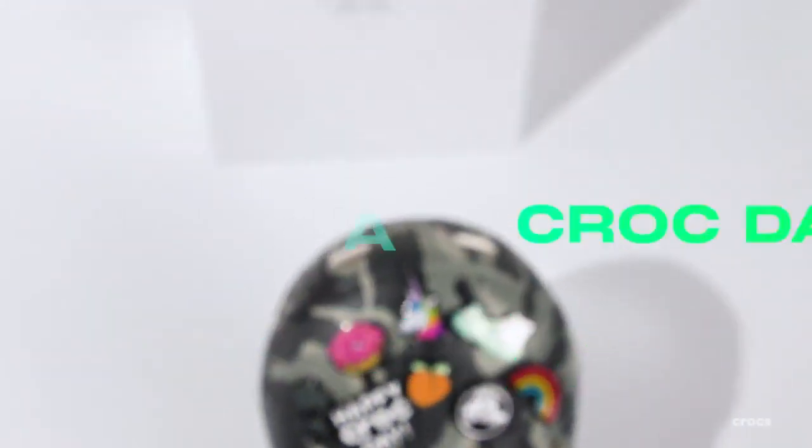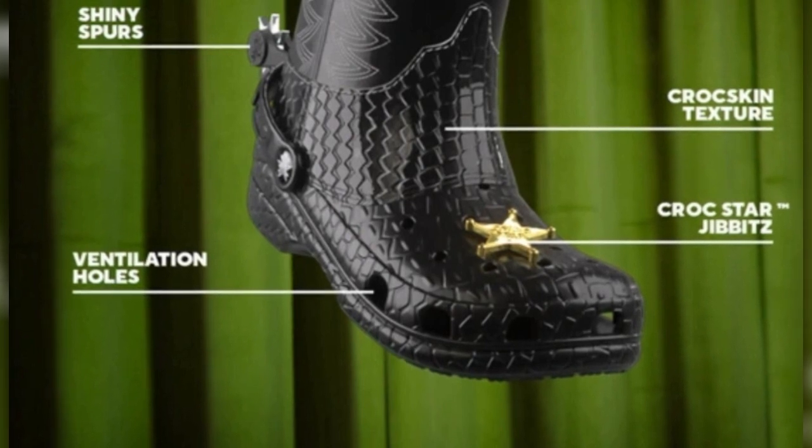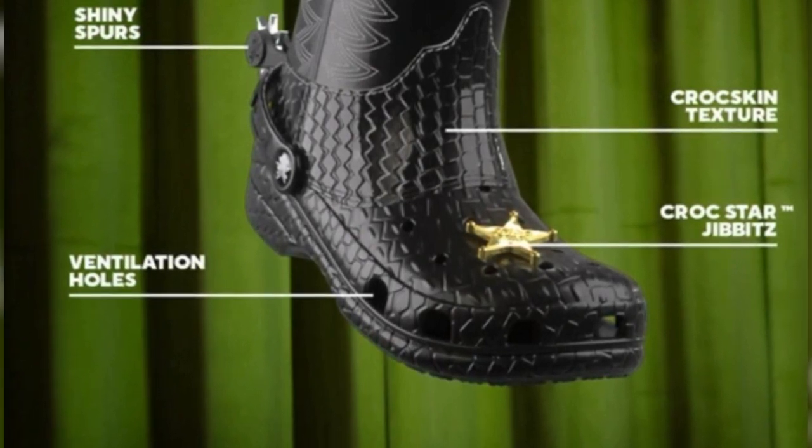That's a wrap on this fascinating footwear update. Will you be adding a pair of Crocs Classic Cowboy Boots to your collection? We'd love to hear your thoughts in the comments below.